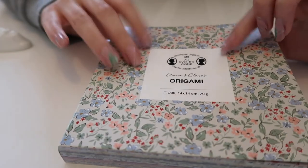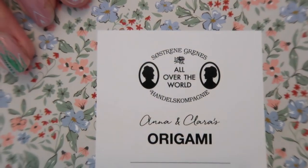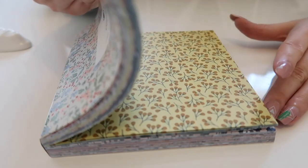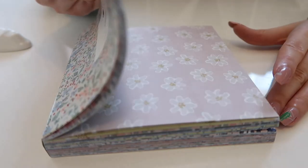And everything else is from the same shop, which is called Sostreen Greens or something along those lines. But I got some origami paper, 200 sheets. I like origami. I'm running out of paper. Thought it'd be nice to get some more. It's all flowery. I like it.